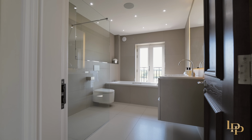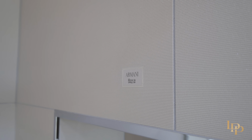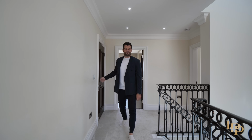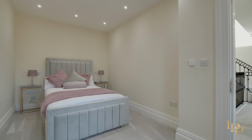So the family bathroom, again, equally as beautiful as the ensuite, all Armani, and the bathtub's actually got a nice curve in it. Really, really love that. Storage cupboard here for blankets and towels. So just to my right, another bedroom on this floor, bedroom number 2.